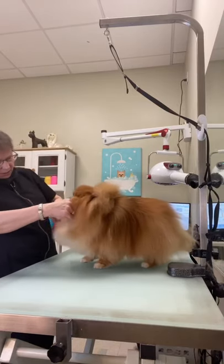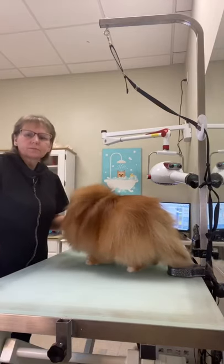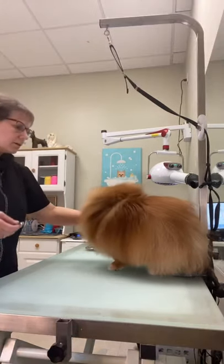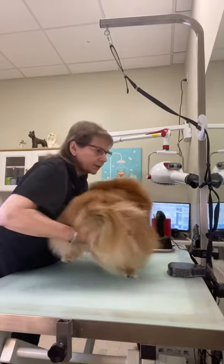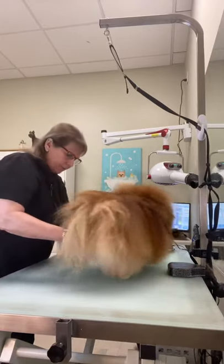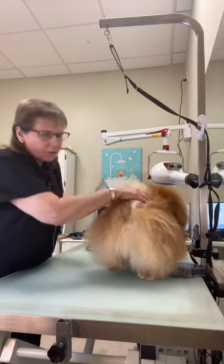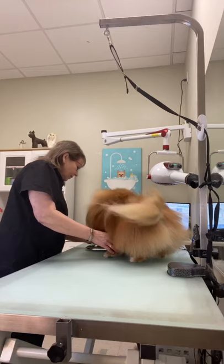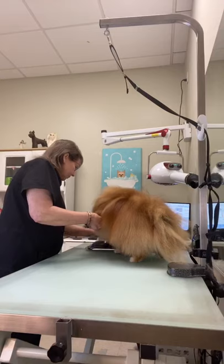So I think I will start with his feet. Come here, bud. So if I were show grooming a pom, I would certainly take it up a bit more so that you could see his feet coming and going and see the shape of his body better. This is how we do Simba in his own Simba style, right?